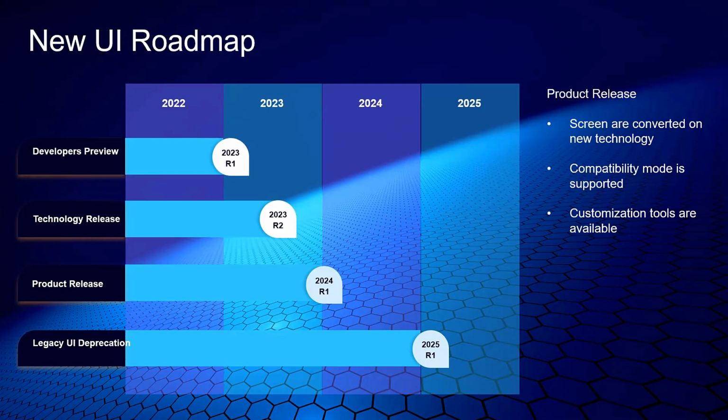And then we will have a transition period that will continue for 2 release cycles of 1 year, where we want to deprecate the legacy user interface. Deprecation of the legacy user interface will take place in 25 R1, and at this point in time, we completely eliminate web forms technology from the product. We will drop the compatibility mode, and starting this release, the product will be running on the .NET Core and will not support the current .NET platform anymore.